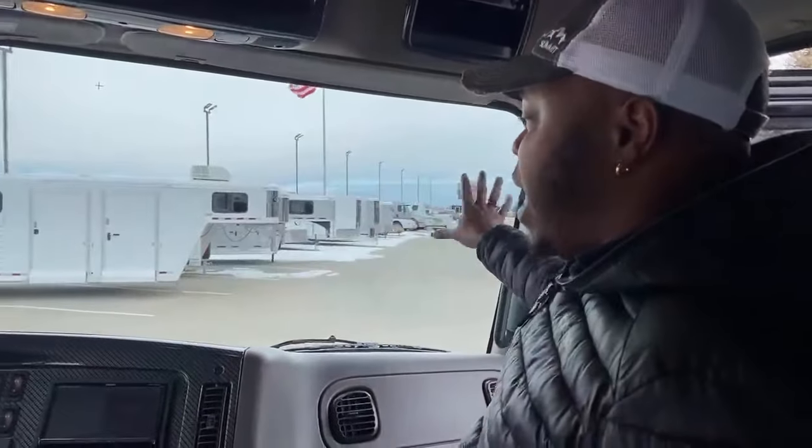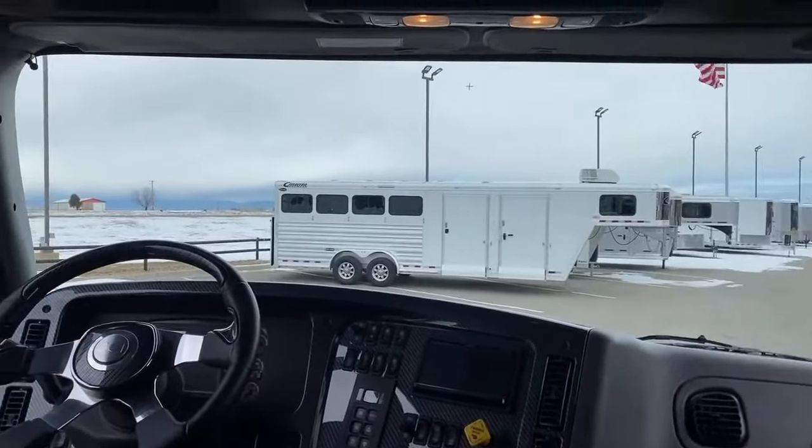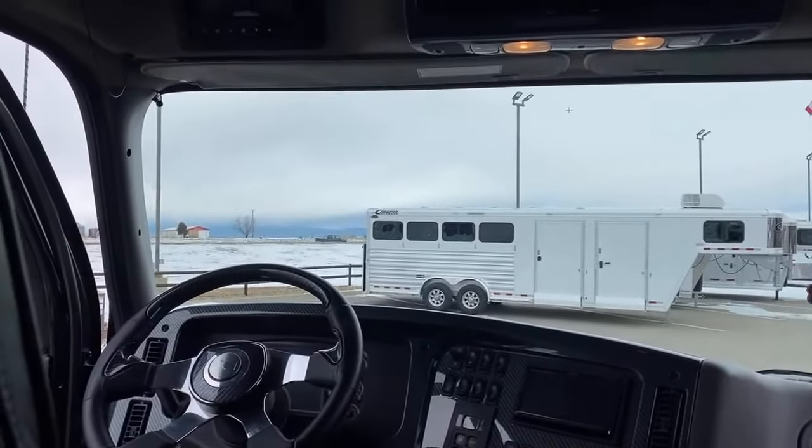Like I said, look at the screen up here. Look at the windshield, how wide it is. You can see everything in front of you, as far as the front of the bumper as well. So this is just a nice clear view.